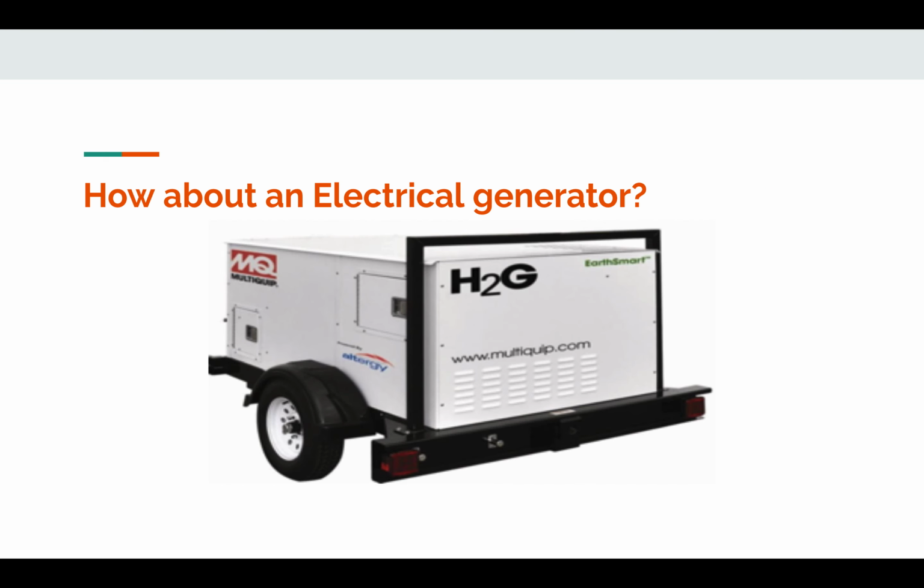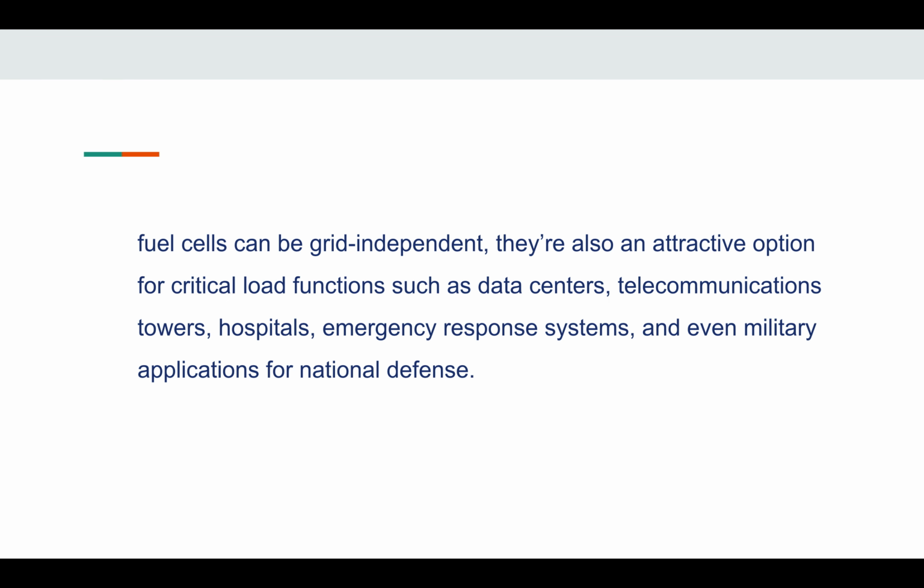They can also be used as electrical generators. They are really quiet, and they can be used for hospitals and other means. Fuel cells can be grid independent. They are an attractive option for critical load functions such as data centers, telecommunication towers, hospitals, emergency response systems, and even military applications for national defense.